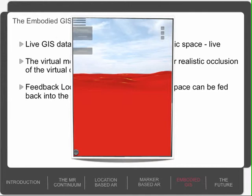So I could, in this case, go and ground truth the viewsheds by going out there and say, oh, actually, computer, you're a little bit wrong here. I can actually see these little edges of this ridge, and so I can highlight them within the AR application and feed that ground truthing information back into the GIS data. So it's a real two-way street.